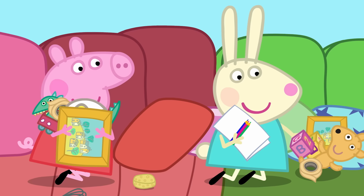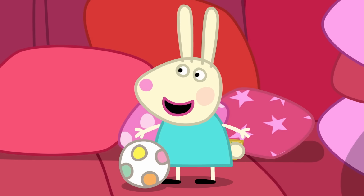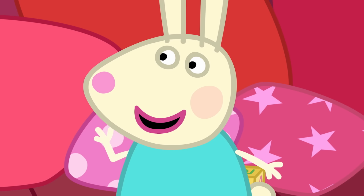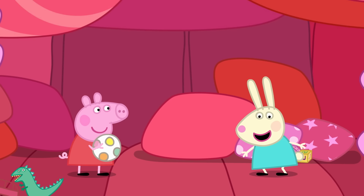Let's pretend the pillow fort is really big inside. Wow! Catch, Peppa! Let's pretend the floor is really bouncy, like a trampoline. Squeak! It's so bouncy!